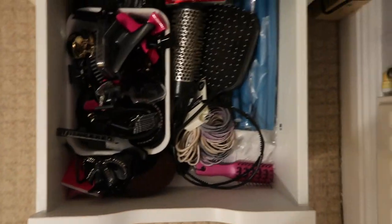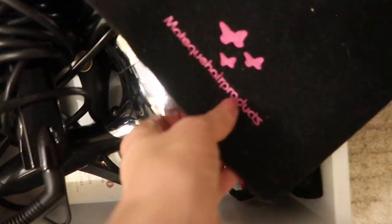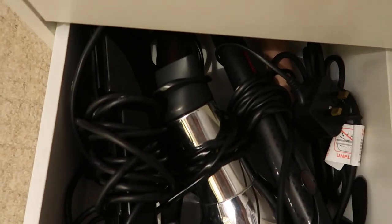Next drawer is hair stuff. So we've got more brushes, bands, clips, all sorts of things. And then the last drawer is just full of my straightening mat and all my hair stuff.